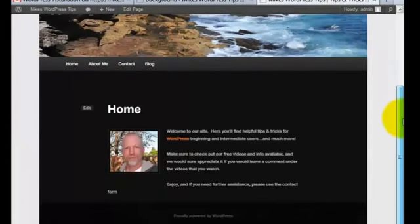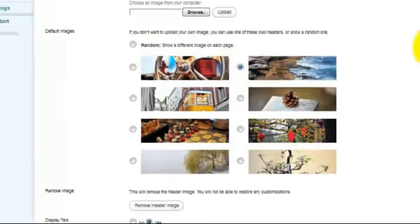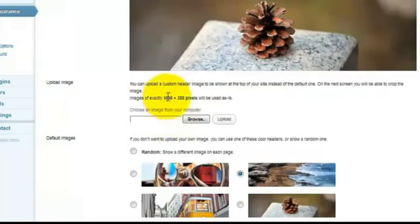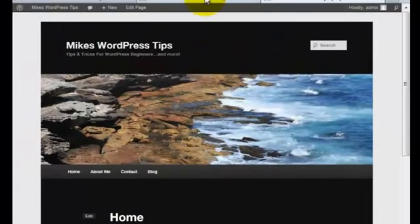Okay, that's pretty good. Well, there is one other thing that I've noticed. I'm going to go to the header here. Now you notice that it's been randomly rotating through all these headers. We want a static header, and I'm partial to the ocean scene here, so I'm going to check that one. If you have a header already uploaded, you can remove it right there. If you want to upload a custom header, make sure it's the size that they say, or else it'll be cropped. And the text color, which this is white, we like that on our dark color scheme, so click Save Changes. That's about all we're going to do to the home page.